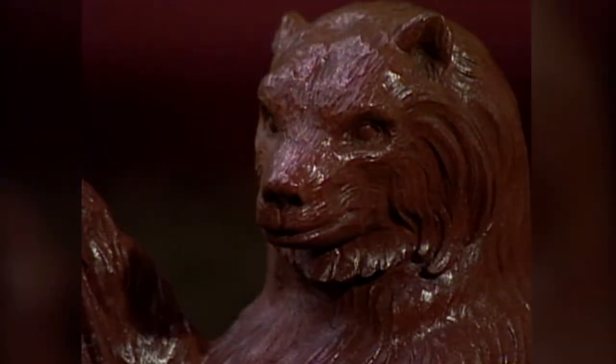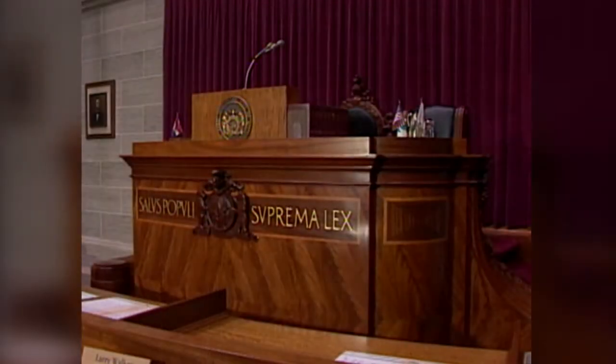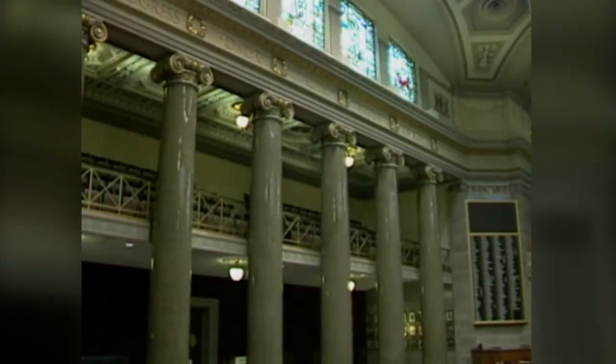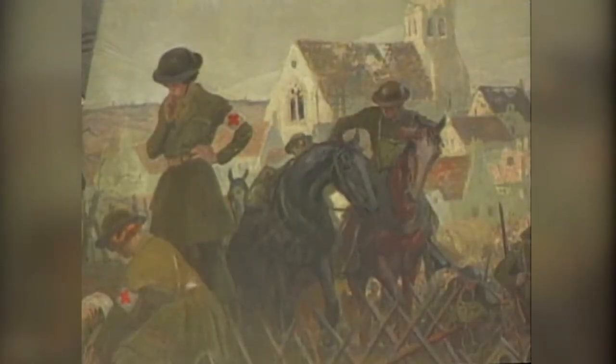The room also is noted for its details, such as the thin leaves of real gold applied to some of the chamber's ornate features, and the richly carved speaker's dais. The room is lined with 12 granite pillars that had to be imported from New Hampshire. In the back of the chamber, in the visitor's gallery, is a painting donated to the state by France.